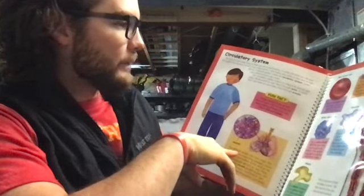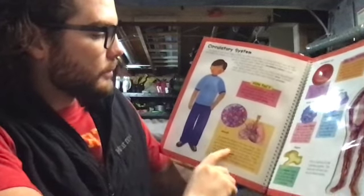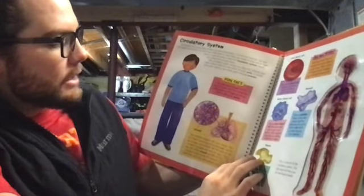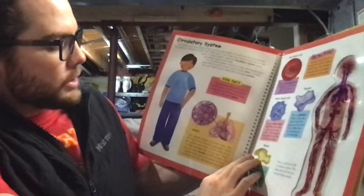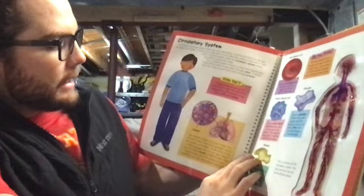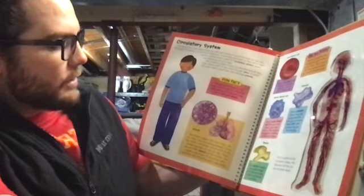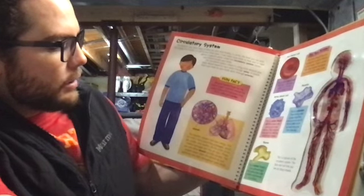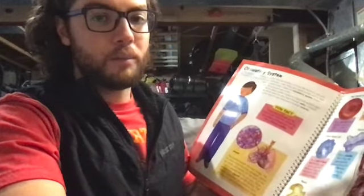Okay, we have some things in our circulatory system real quick. So this is a small picture right here of your lungs. You breathe oxygen into your lungs. The air enters many branching passages, which get smaller and smaller. At the end of the smallest passage are tiny air sacs. These sacs are called alveoli. The oxygen travels from the alveoli to your capillaries and through your body, which is awesome. I like being able to breathe and have stuff move through my body.